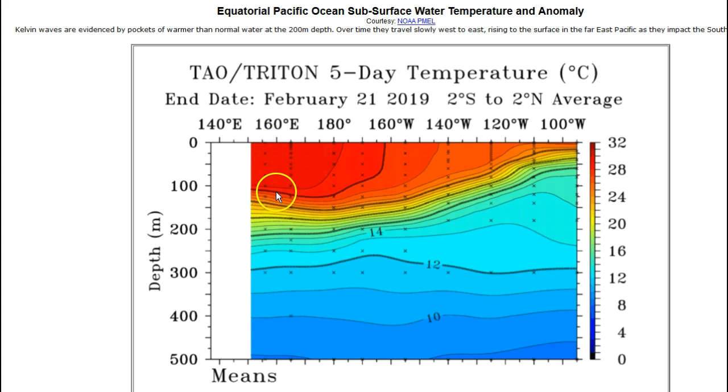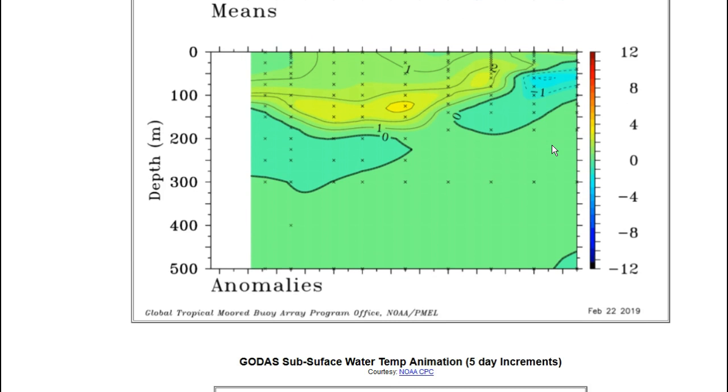But we see the 28 degree isotherm at about 162 west, which is about the same as it was last week. If you have a Kelvin wave, you'd start seeing these lines over time pushing off to the east. We're not seeing that really right now. 24 degree isotherm line pushing into Ecuador about the way it's been.